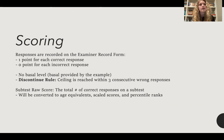Everyone starts at the same starting point, and the basal is provided by the example provided. However, the examinee has to pass at least one practice item in order for a subtest to be administered. So if 3 consecutive errors are made on the practice items, then the test would not be administered at all. And there is a discontinue rule for testing in general, such that the ceiling is reached within 3 consecutive errors. Subtest raw score is calculated from the total number of correct responses, and it's then converted to age equivalents, scaled scores, and percentile ranks. And percentiles and descriptive terms are provided for composite scores.